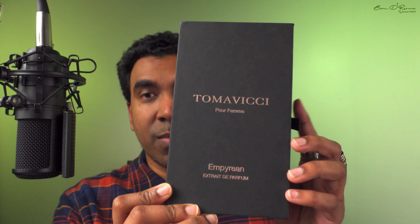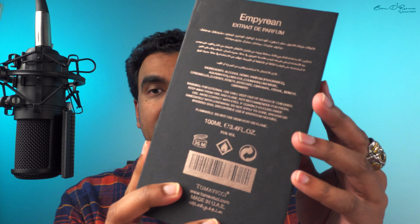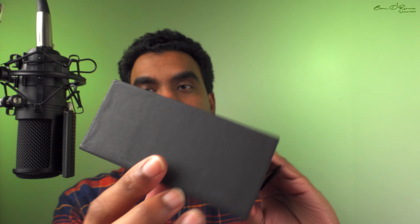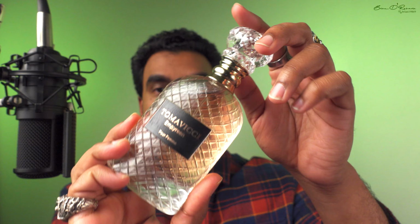Let me show you the box because not all of you know this particular house. This is a beautiful matte finish box. There's a bookcase kind of thing. The drawer comes out from the side, with some information on the back and some writing over here describing the fragrance. Very simplistic, very nice. I would say it's very elegant. This is the bottle. The juice is pale pink. It's a beautiful bottle. Nothing too special, but it's very nice and elegant.